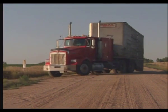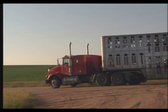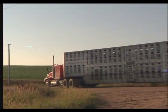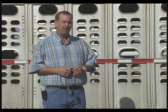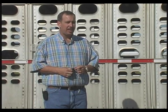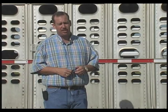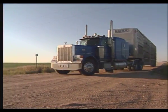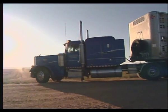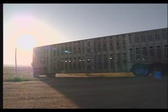Going around curves, if a curve says 35 miles an hour, don't go 35, go 30. You slow down a little bit. It's real important because you're a high profile trailer as it is, and you have cattle stacked up on the top deck. So make sure you take curves very slow. You don't want to lay a trailer over on its side with cattle in it. It's not a pretty sight.